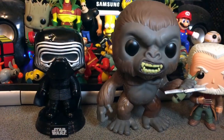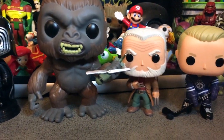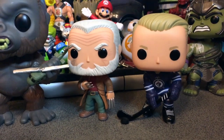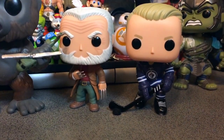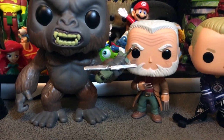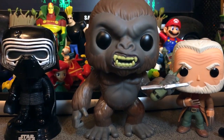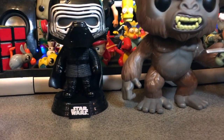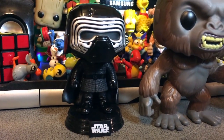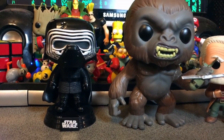Look at that. So this is Richard from Richard's Corner signing off for this awesome haul and toy review of these awesome pops. Patrik Laine from Winnipeg Jets, the Old Man Logan Fall Funko exclusive from the Fall convention, oversized King Kong pop from Kong Skull Island, and this awesome Toys R Us exclusive variant of Kylo Ren from Last Jedi.